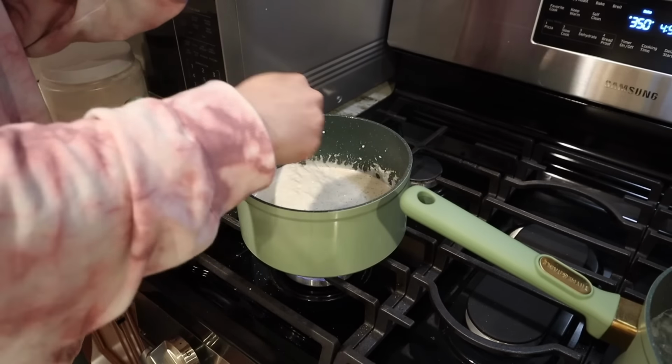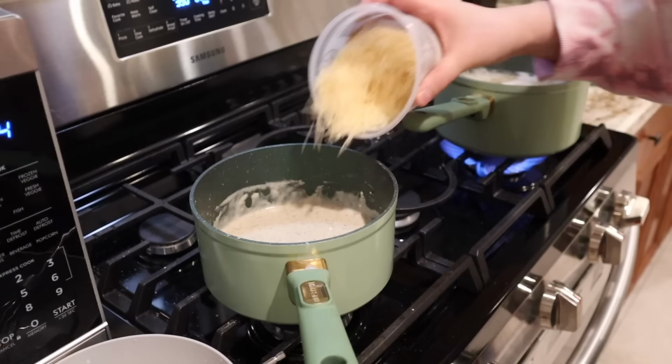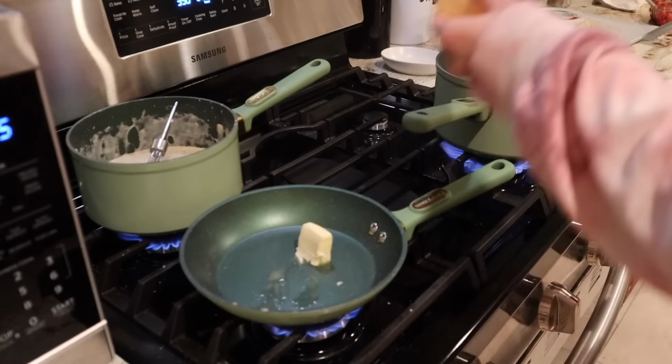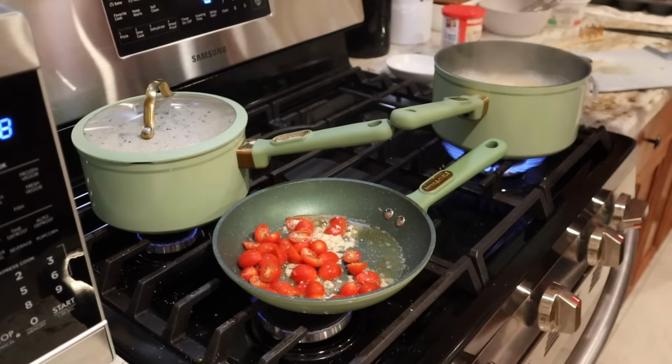It definitely is a learning experience though. I did not make it perfect this time. I also added in some garlic as well, and then the Parmesan cheese. I didn't use grated. I feel like that might have been the issue because the sauce ended up being a little bit thicker than I would have liked.